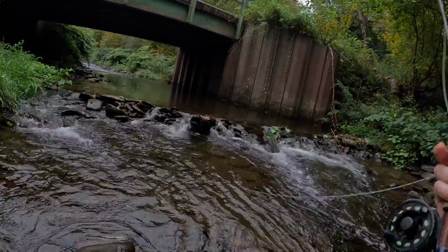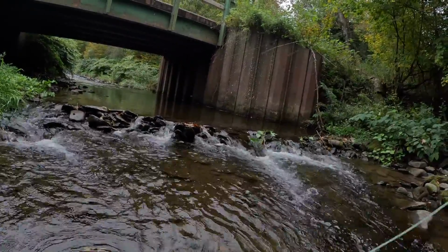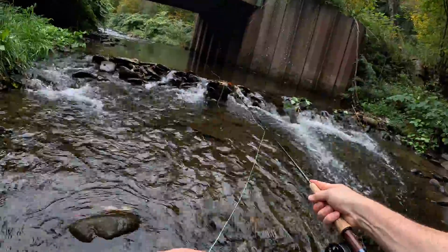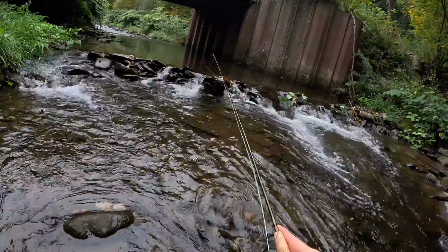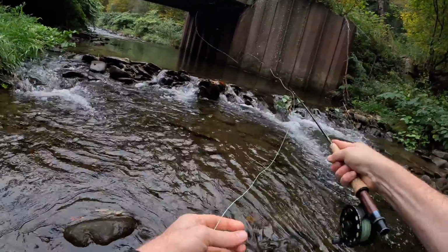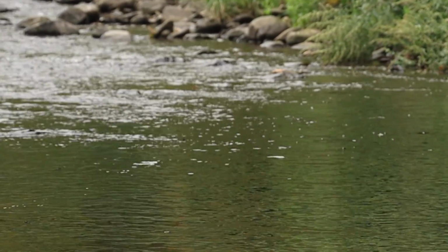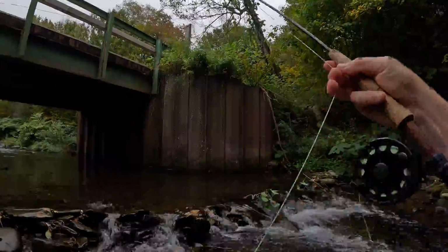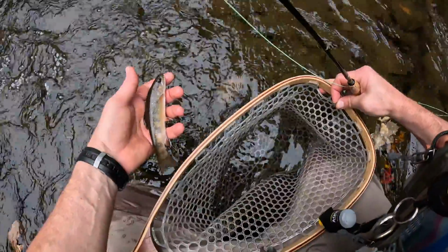Oh, that was a good one too. Darn it. That looked like a big fish. I don't know how he missed it. But hopefully I can get that big one, but there's one at least.